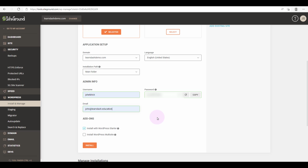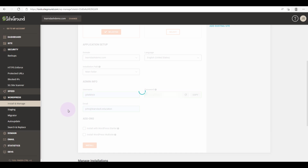So again, select your username. This is what you'll use to log into your WordPress account. Your password and the administrator email. Now, deselect install with WordPress starter. That's just going to create some bloat and crowd our workspace. So we want to make sure that's unselected. And now that we're done, we just click on install and wait for the WordPress application to finish installing.